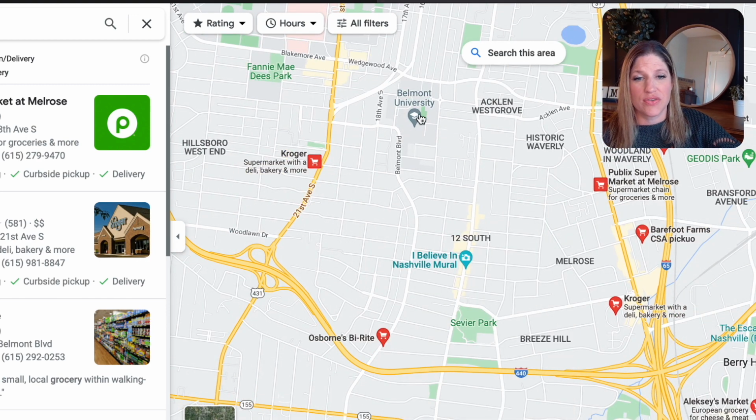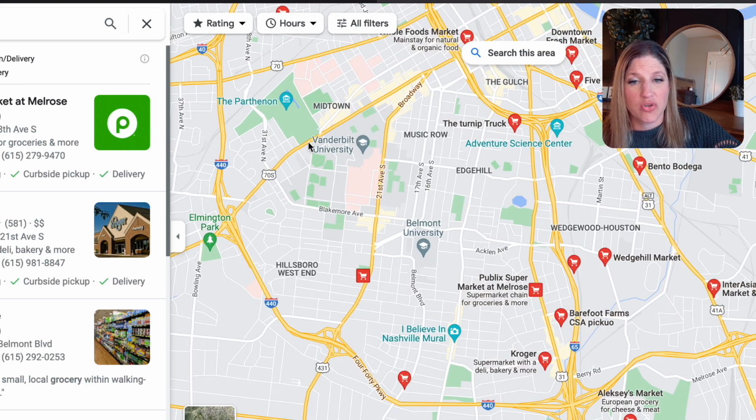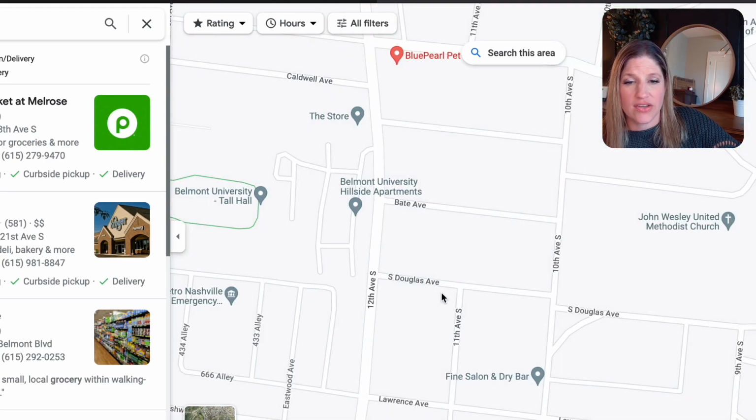And you're also really close here to Belmont University. Music Row is just right up this way. Vanderbilt is right here. And then you're also really close to West End. So you've got a lot of great shops and things.